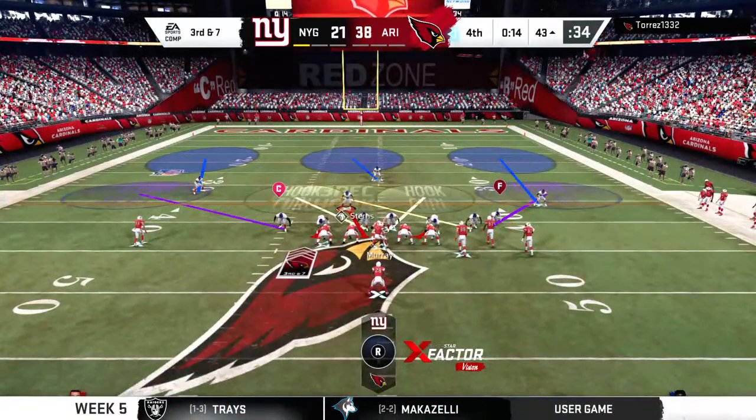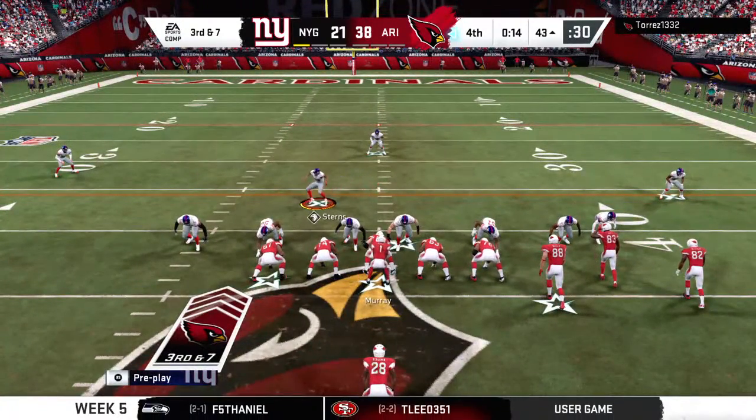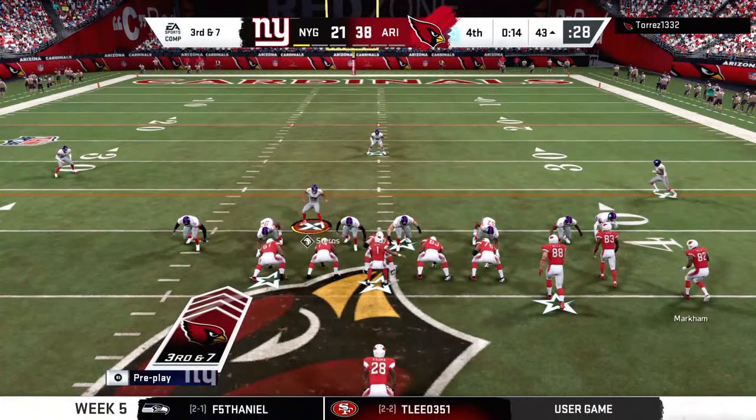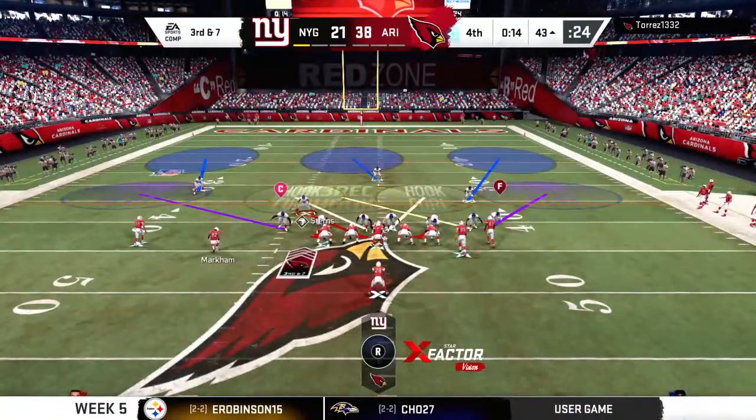Check. Go. Check hot route. 66. Bullet. Hot. He's coming. We got double up. Yeah. Hey, turn it up, turn it up.